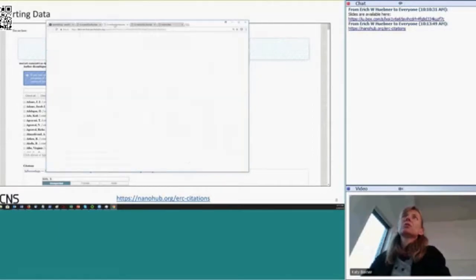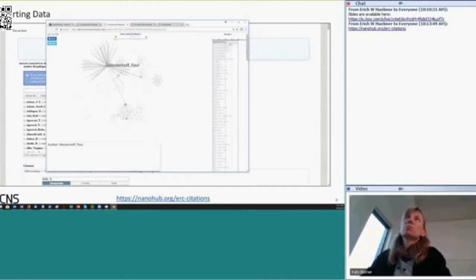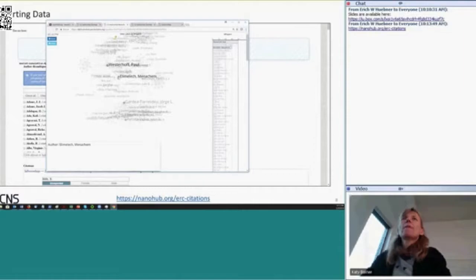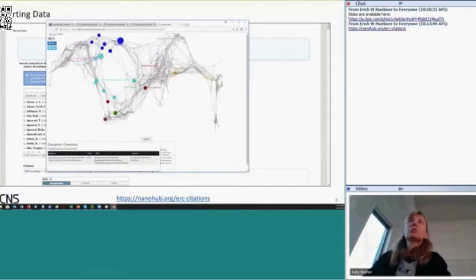You will also get to see different interactive data visualizations here. Paul Westerhoff, as the lead PI of this ERC, is very dominant. This is a coupled display where you can click on Paul, and you will get to see his publications in here. So you can click on different authors to see what they publish. You can also go over to a map of science, where again the different areas are medical specialties, biotechnology, and for this particular very young engineering research center, you can also click on a node, and you will get to see all the different publications that exist in this area of research.